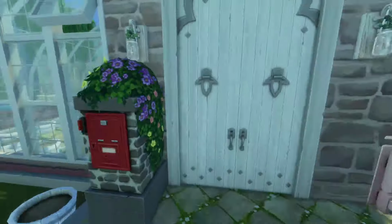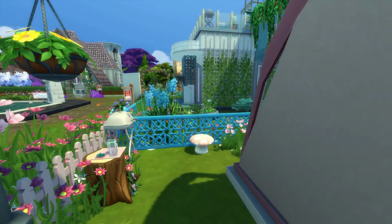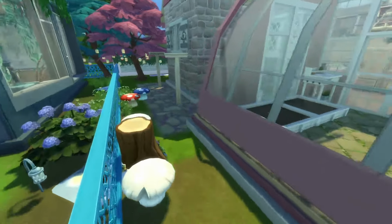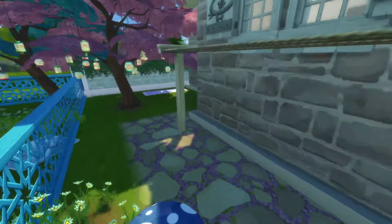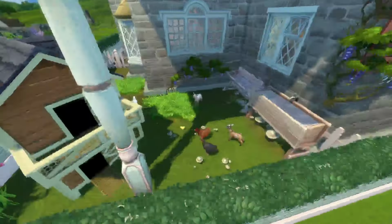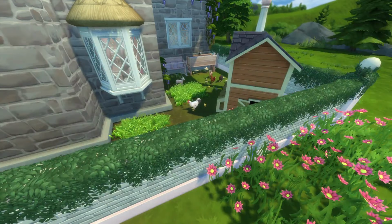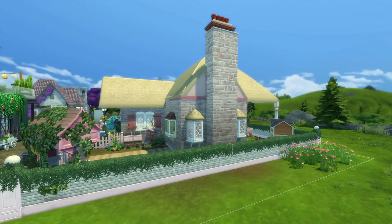Alright, so I'm going to go outside now and we'll take a look outside because there's a lot to look at out here too. So we'll go along here. We've got a drinks tray sitting on top of that stump, and then we've got a lot of seating out here actually. And we've got our laundry, and we've got the yoga mat, and this is the back of the house. And then down here we have our chickens and our goats. That's the little livestock area. And we've got lots of pink flowers around here. And then there's our garden.